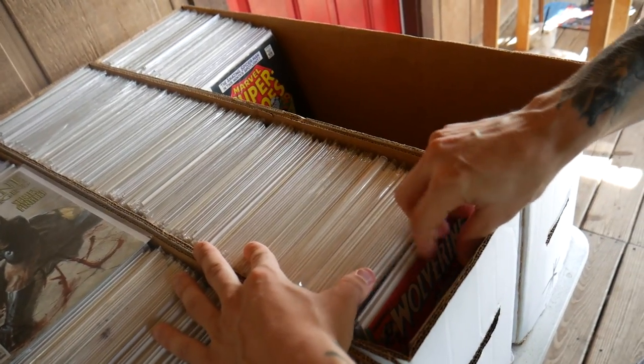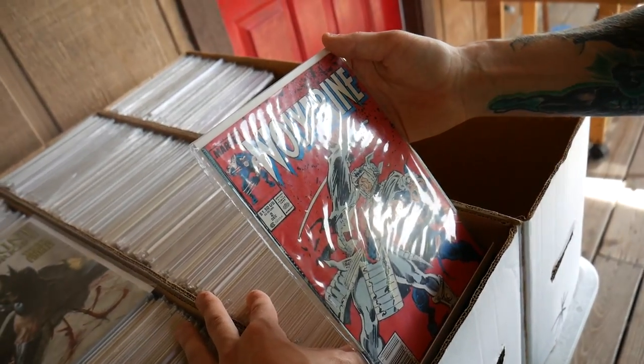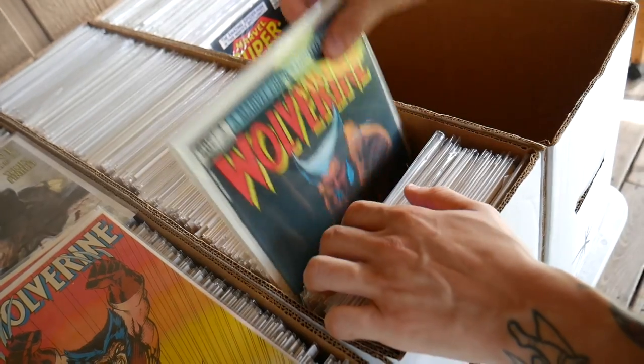1, 2, 3, 4, 5, 6, 7, 8, 9, 10, 11, 12, 13, 14, 15, 16, 17, classic 18, 20, 21. Some early Wolverine. Oh yeah, that's a mostly complete run too. 2 through 34. What would you want for the Wolverine run? Dollar a piece. A dollar a piece? Okay, I'll take it.